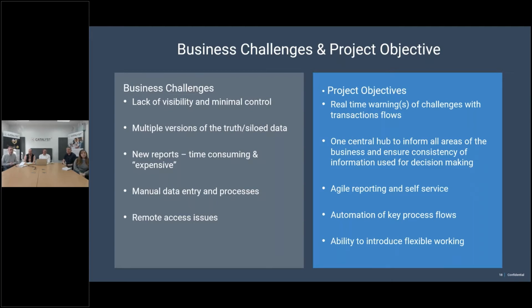There's lots of manual data entry going on. I've talked about the spreadsheets, but across our various disparate systems, a whole heap of manual data. And finally, remote access issues. So here we are in 2018 as we were at the time, and if someone's in a hotel in China visiting our suppliers and they don't allow you to connect via VPN, you couldn't have a look at anything to do with our business. So we really needed to address all of those challenges, amongst many others, but they're the key ones that I wanted to share with you today.